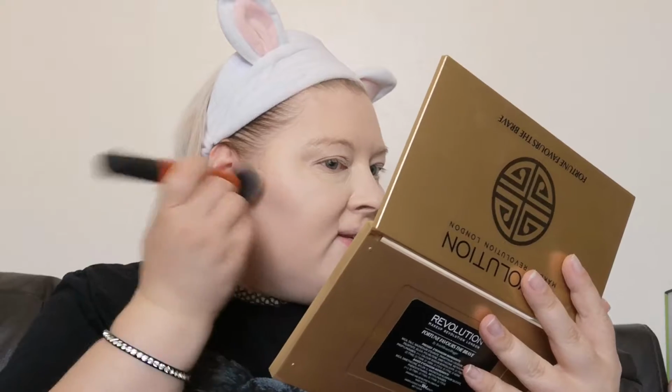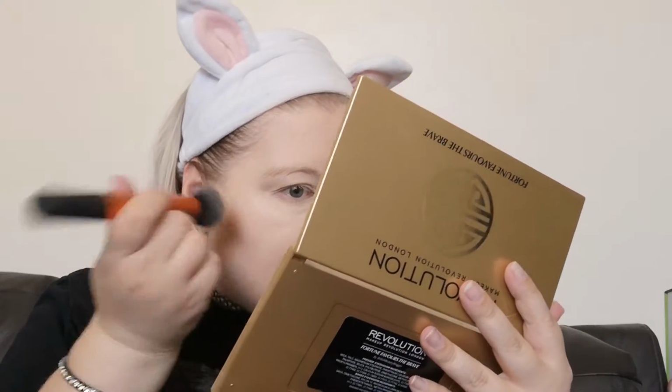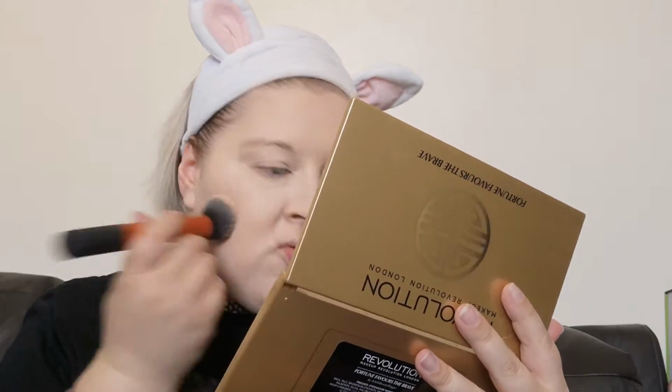Right, there's my trusty buffing brush. Let's just buff over this a little bit. See, it's lifting again. Oh, I'm really not sure about this foundation. I had such high hopes. Everyone raves about that, and it might just be that I've not applied it right or didn't set it right. I will play about a little bit.